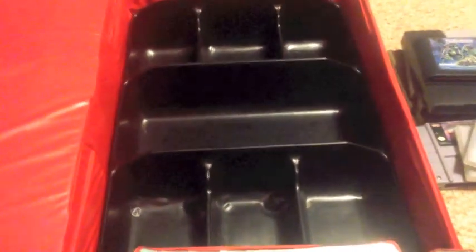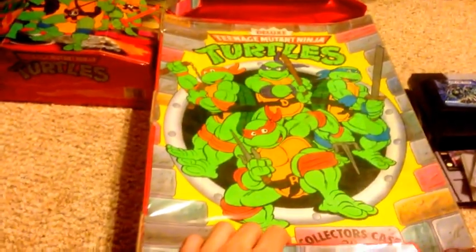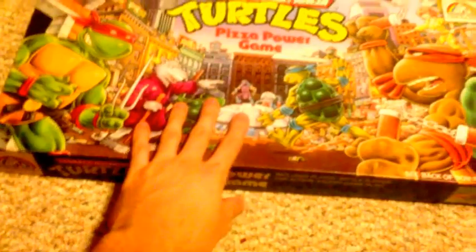Like I said, you take it out and you zip it up, and when you go sleep over at your friend's house, you can brawl for all with these things. So, really cool. Here we're gonna take a look at the Pizza Power game.